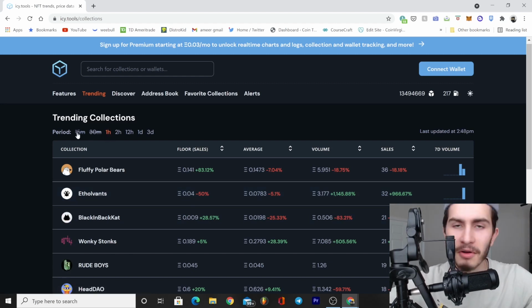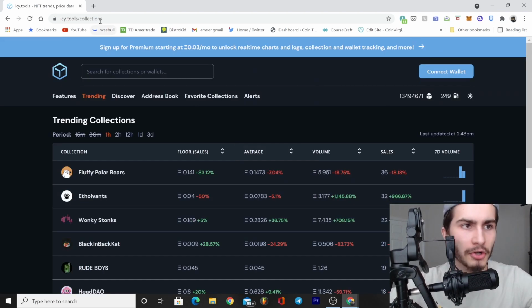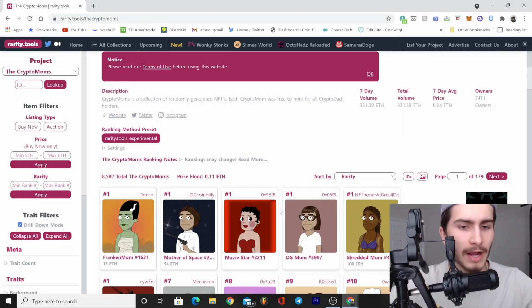And if you do want to get more into detail with 15 to 30 minute trending projects, you have to connect your wallet and all that stuff. So just make sure you're going on the actual Icy Tools website, and make sure you're actually on the right website when you're connecting your wallet, because you might get scammed and your wallet will get compromised. Then you're just going to cry all day long. So don't do that.